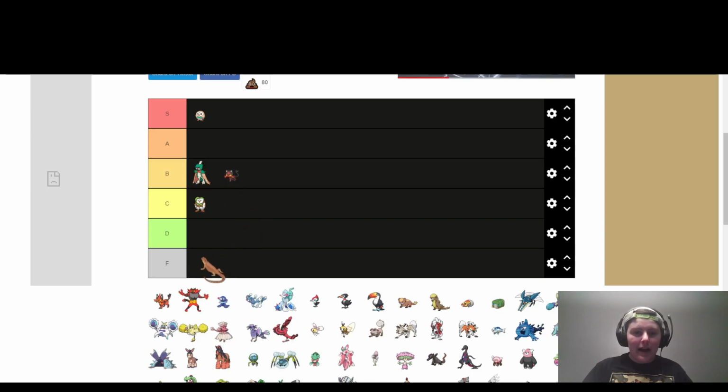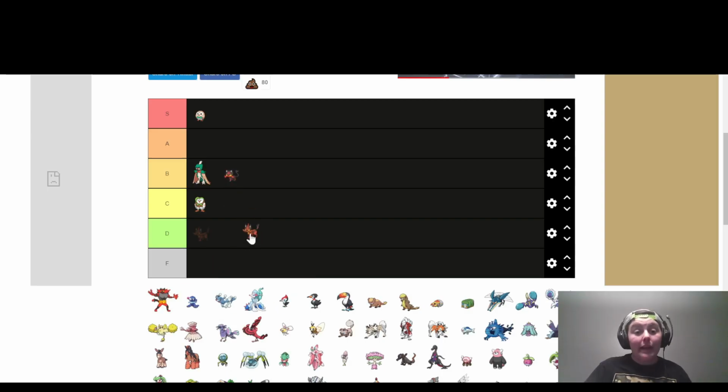Litten is really cute. I like this little guy. It's just a little kitty cat. I really like Torracat. Torracat is great. I loved the direction they were going with this. I love that it's wearing a bell, but the bell kind of has a little flame in it. It's fiery to go with that theming. It looks really, really good.